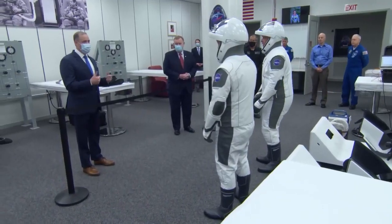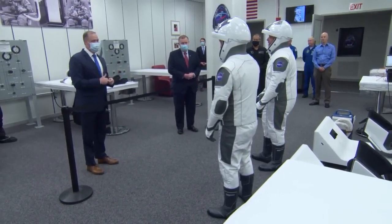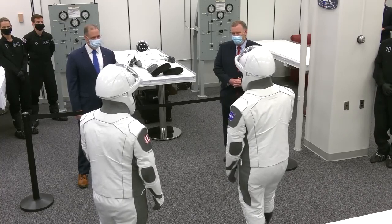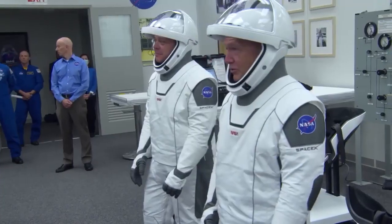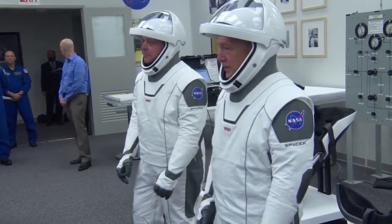We can see now NASA Administrator Jim Bridenstine. He's talking to the crew, and it looks like Associate Administrator Jim Morhard is also in the room, standing to the right of your screen. And these are great moments to get a last chance to talk to the senior leadership of NASA as they're about to go off and launch into the cosmos.